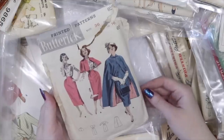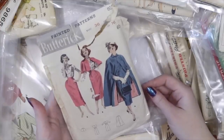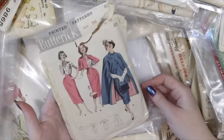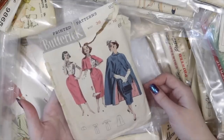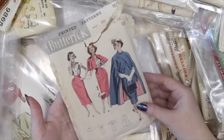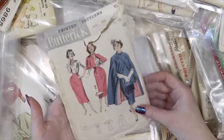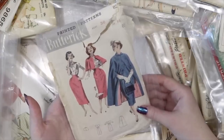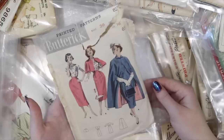Here we have a damaged, probably later 50s pattern by Butterick, and this in a size 16 and it's for a 36-inch bust. Comparatively, the Hollywood pattern we just saw in a size 16 was made for a 34-inch bust, and that's partially because it's earlier, but Hollywood patterns also tend to be quite a bit smaller than the larger comparative brands at the time's measurements.